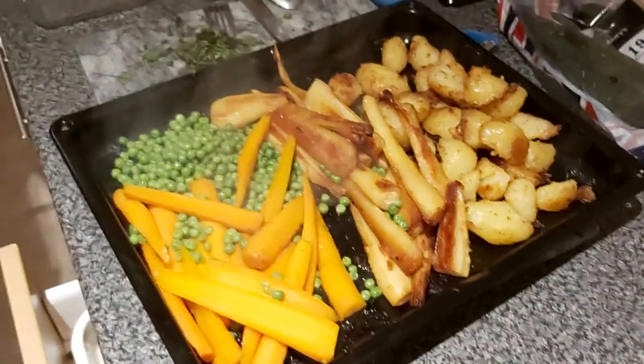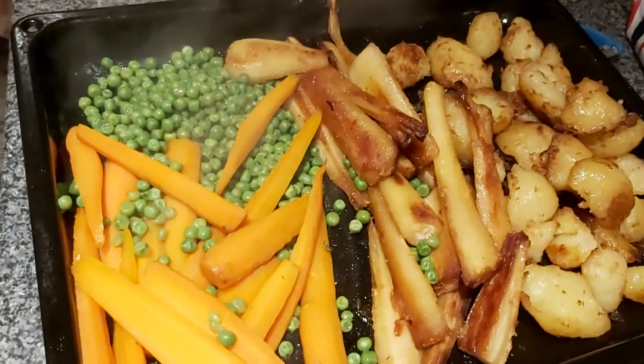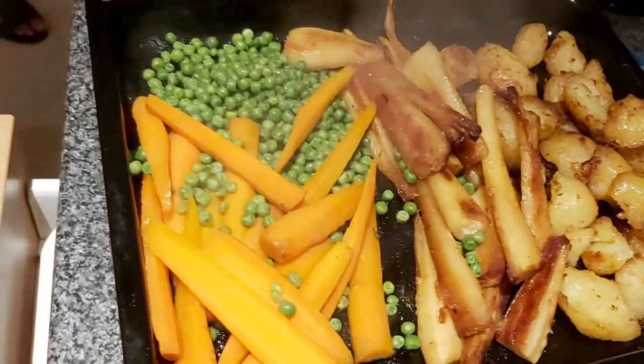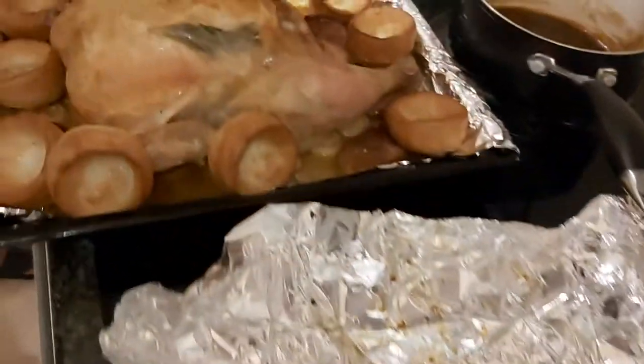Amazing. Very appetizing. Looks very appetizing and healthy. Not only appetizing and very healthy. But chicken is very white. Why she is very white? She is without makeup. And that's why.